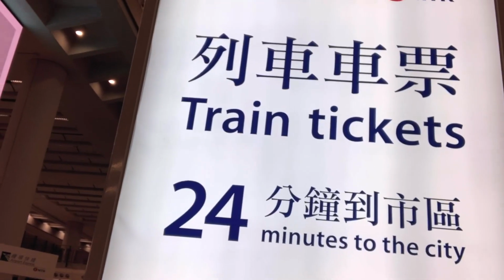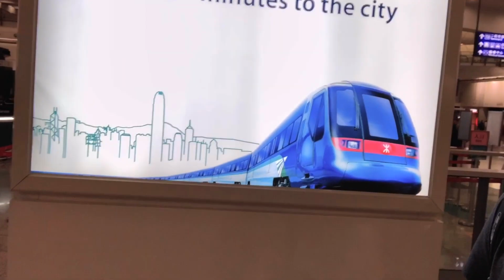So, I'll take the Airport Express train into the city. The trains are frequent and easy to catch inside the airport, and only 24 minutes later you're in the heart of Hong Kong.